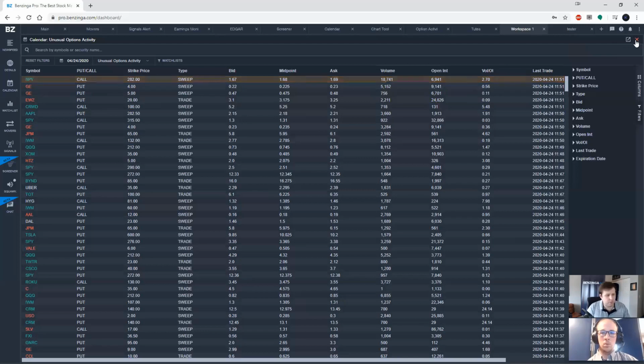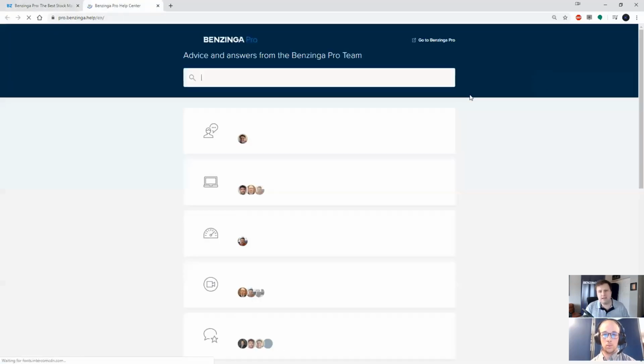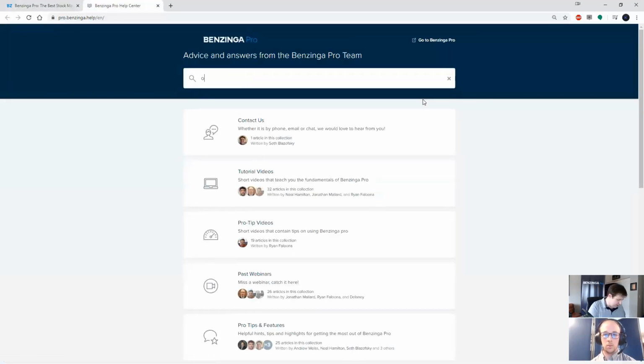If you ever forget what some of these things mean, I know when you look at that option signal, there's a lot of different data points in there. If you ever forget what they mean, we actually have something to help you that's available to you. We have a very robust help site that has a whole bunch of different articles and videos and tutorials to help you learn how to use Pro. If I click on the help button in the upper right corner, it takes me right to the help site. I'm going to go ahead and type in option here.